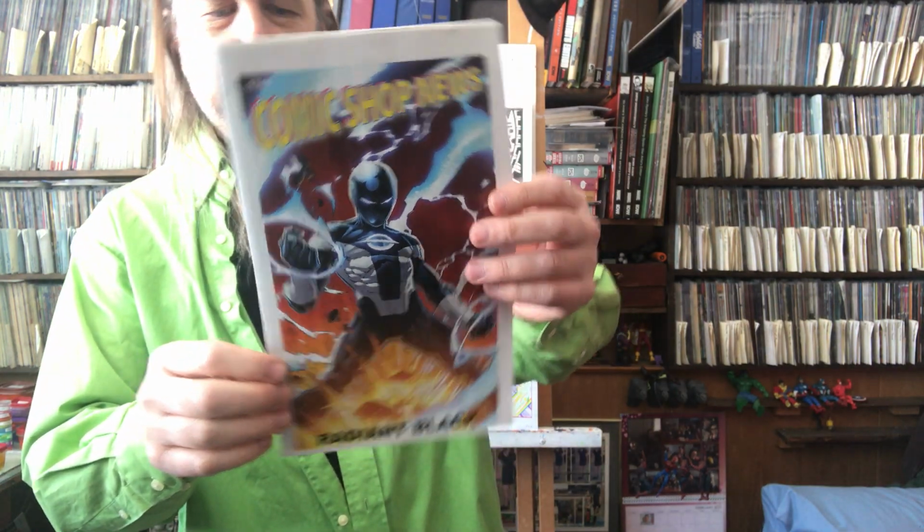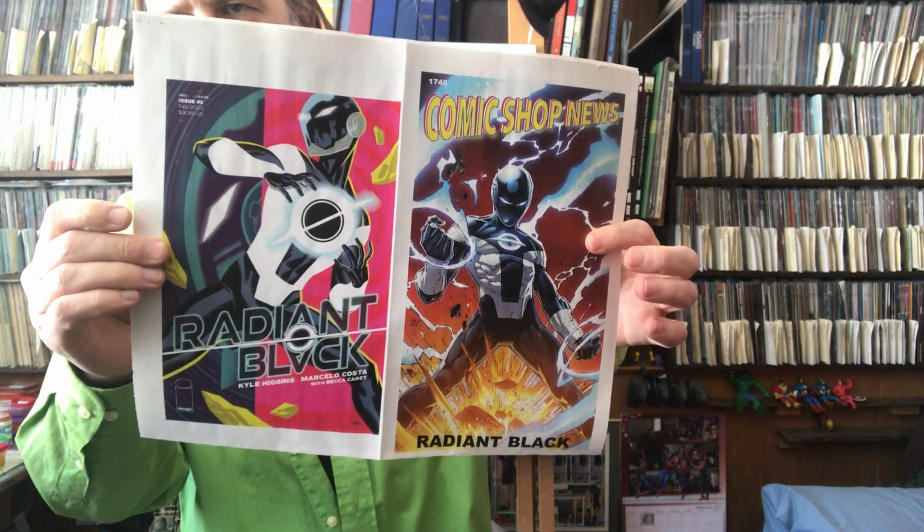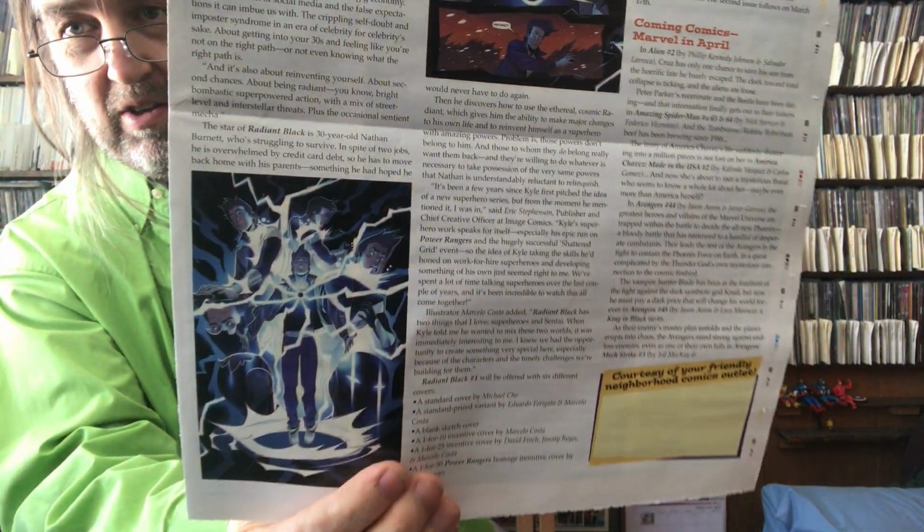And we've got new comic shop news. What is this? Radiant Black, Kyle Higgins, and Marcelo Costa. Okay, I have no idea what that is. What do you get when you cross Invincible and the Power Rangers? Radiant Black, that's what. All right, we'll give it a look, maybe. I don't like the Power Rangers, but I like Invincible.